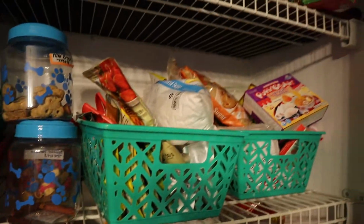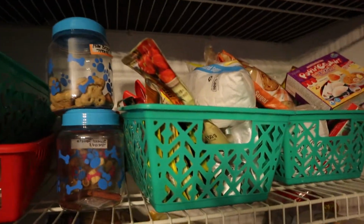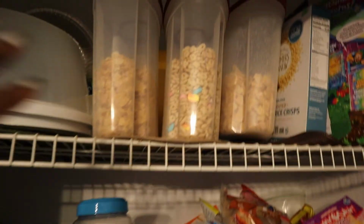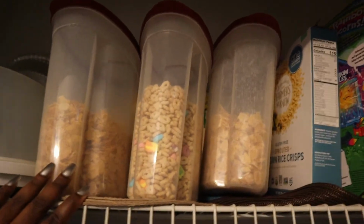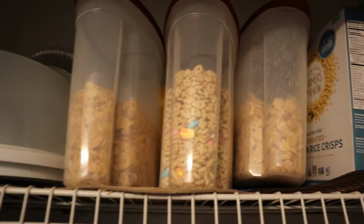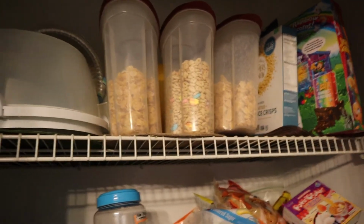And up here I'm going to reorganize some dry goods. If I have some extra containers, I will put some stuff in that. I always keep my cereals in these containers, which I think I got from Walmart some years ago. Those cereals haven't even been opened yet. I will put a link of these jars and those containers from Amazon, and they are my affiliate link, so if you get them from there I do get a little cut, so thank you in advance for that.